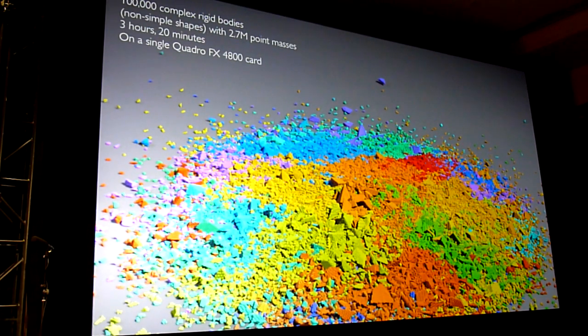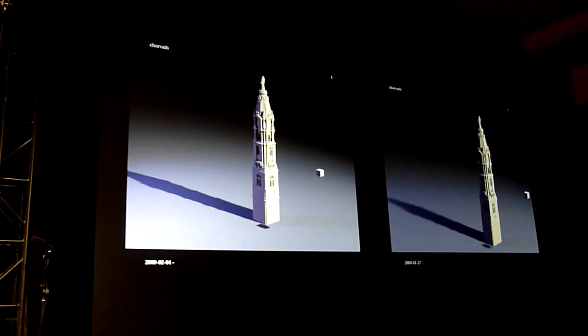And like I said, we don't do things just for the sake of technology. We started to experiment with what we could do with some models from the film that we were working on.